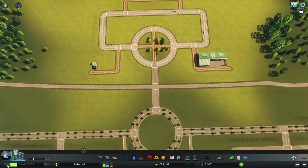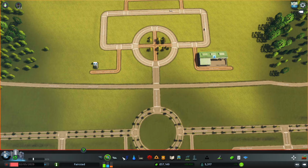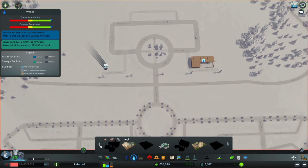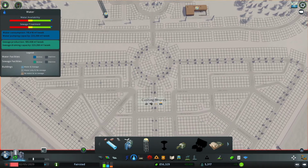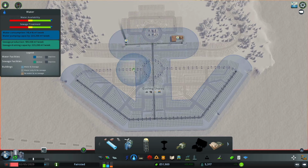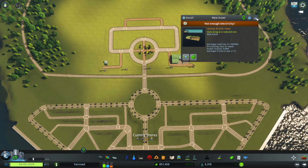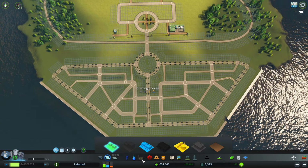It's still, I don't know. I might need an actual source of power. All right. Well, let me do some water pipes first here. All right, well, maybe this needs garbage to actually produce power, which would make sense, so let me go ahead and get our zoning filled in.